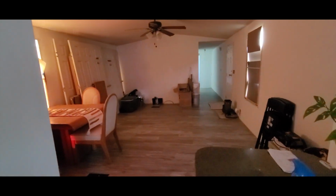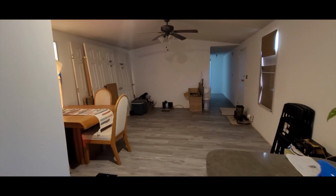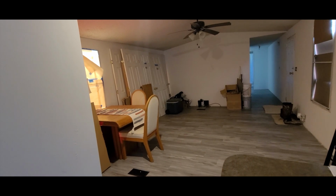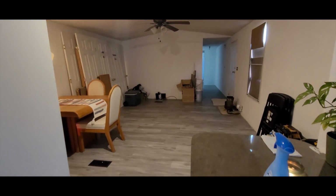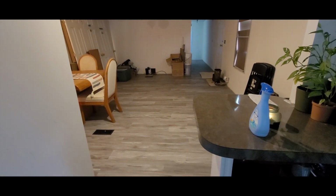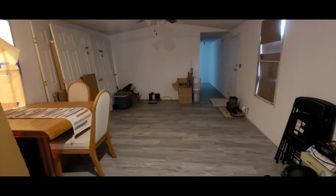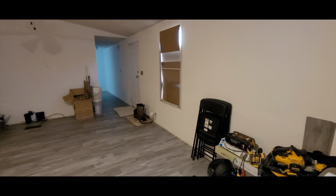All right, so from the kitchen here is the living room. It's a little bit orange right now. We covered up those windows because I don't have blinds yet for those windows. Again, for the heat. So here is the living room. The floor looks great, and I'm loving the white walls compared to what it looked like before.